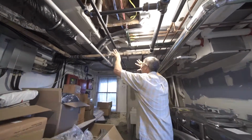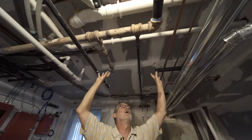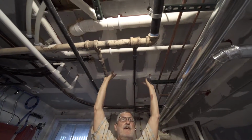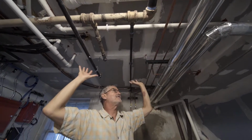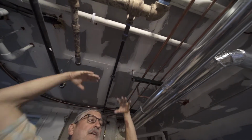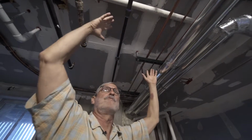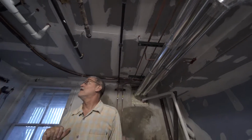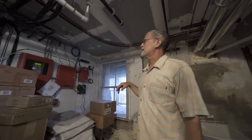And as we were doing this, we discovered that we had to have a 1 hour fire rated ceiling. And that would have been impossible to put in, but we got an exemption for the 1 hour fire rated ceiling only below the guest room. So that worked out okay, but we were a little worried about that at the time.